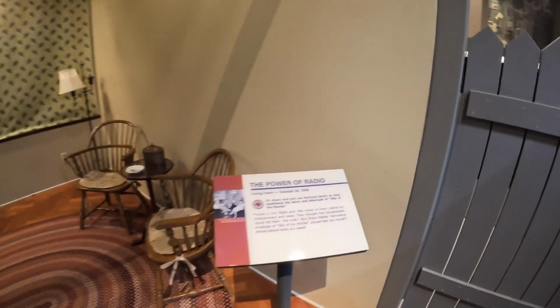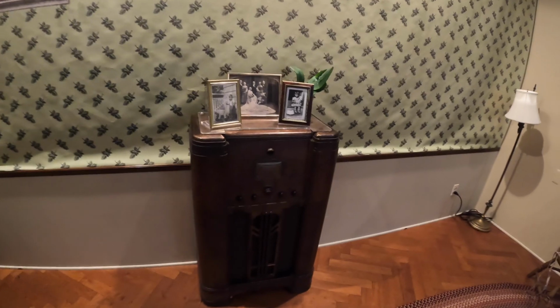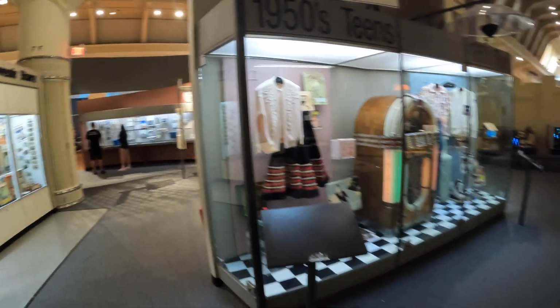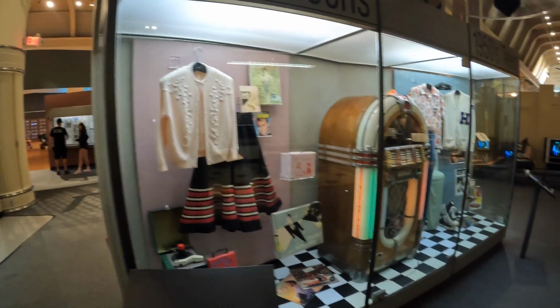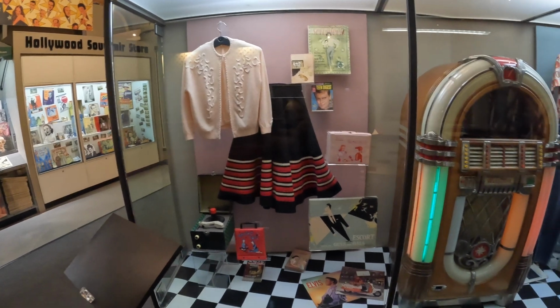Power of radio. That must be, they're going to be having Eisenhower, Roosevelt giving a fireside chat. Definitely not Roosevelt. Oh, it's War of the Worlds. It's the radio play where they pretended that the Martians were attacking us, and it scared the crap out of everybody. A bunch of people thought it was real, and yeah, they didn't bother telling them it's a skit, so it freaked everybody out.